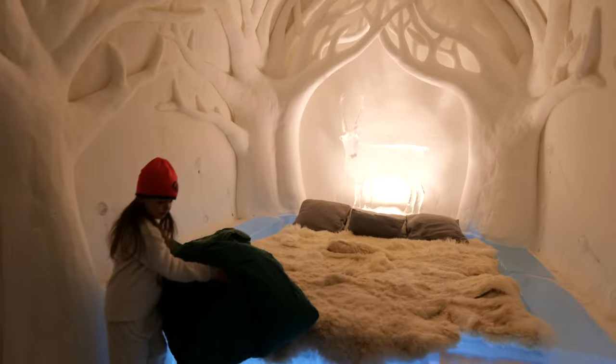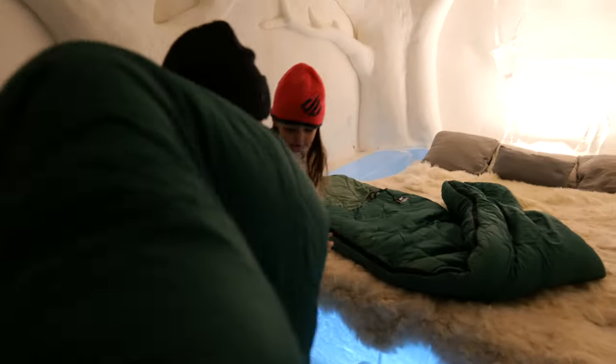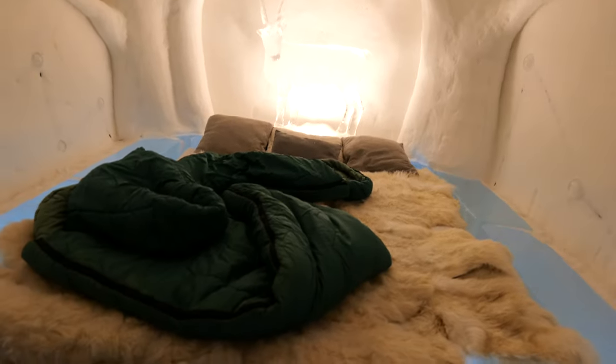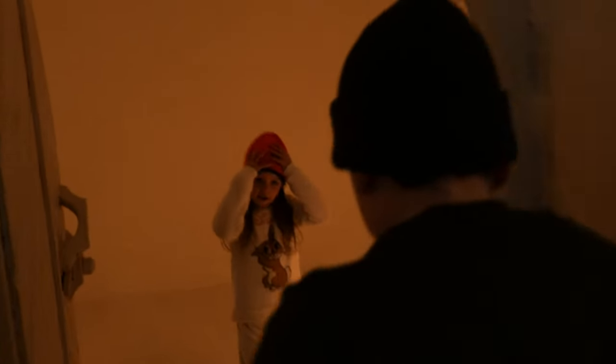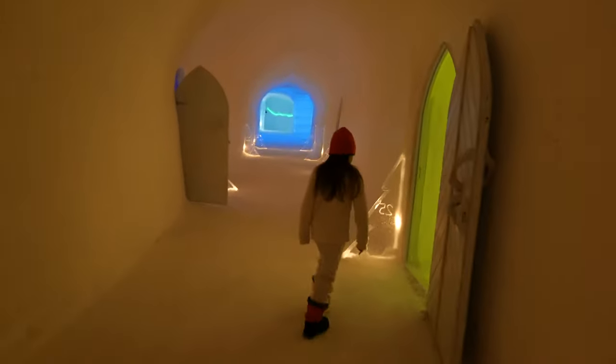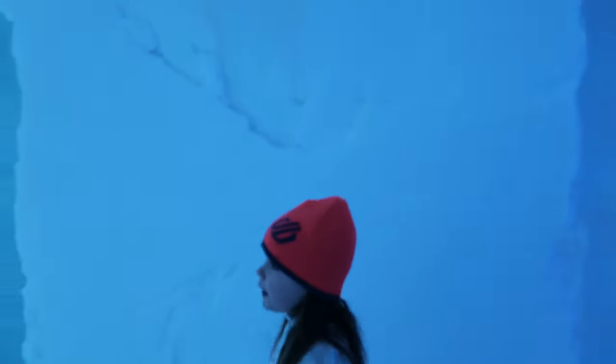Put the sleeping bags over the bed and we go back and get more sleeping bags and pillows. It's not that cold, is it? No, but I'm still kind of cold right now. Not much. It's a lot warmer in here than it is outside, which I wasn't expecting. And I'm surprised because there's more ice in here than there is outside.